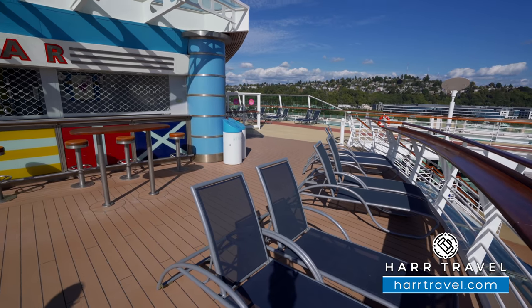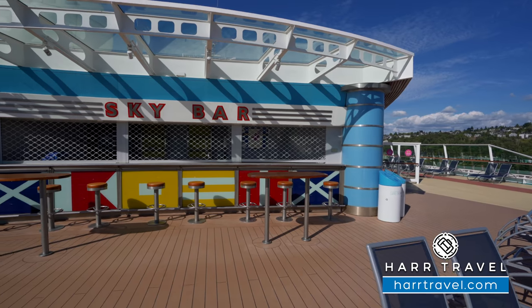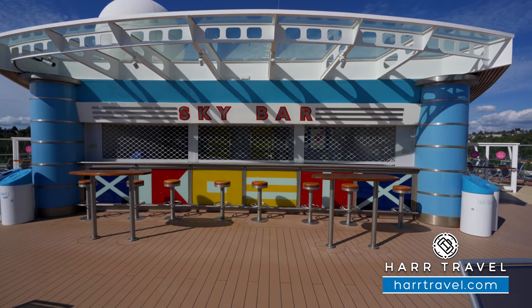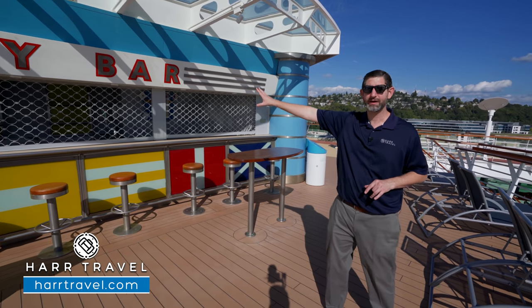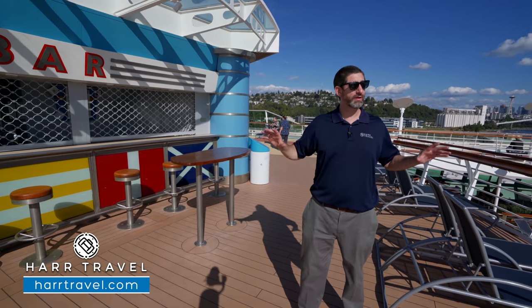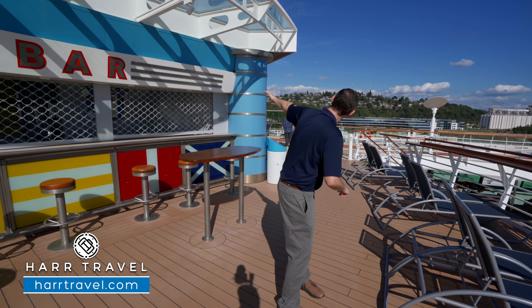Set just above the pool deck, you're gonna find the sky bar right here. Now we just boarded the ship. It's gonna open up a little bit later as we take off here tonight. But what I love about this particular space, of course it's great having the bar up here. It's gonna provide service for all the loungers. You have loungers all along the side over there and here, and then wrapped all the way around the back as well.